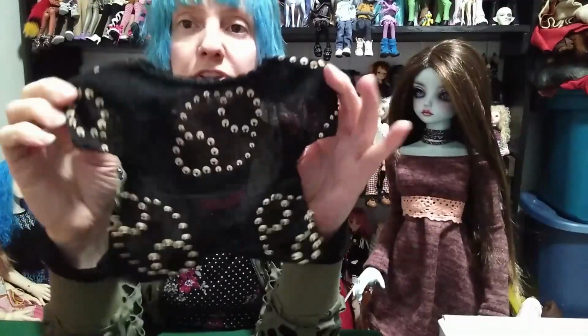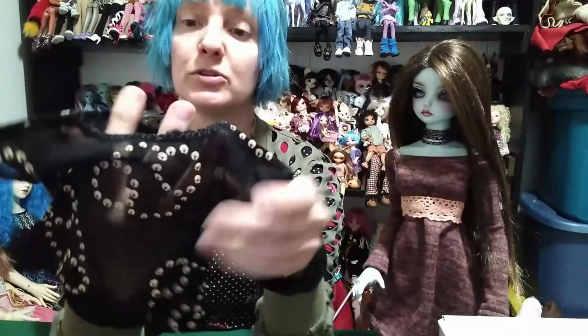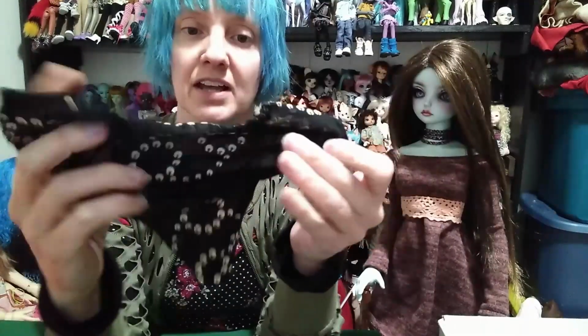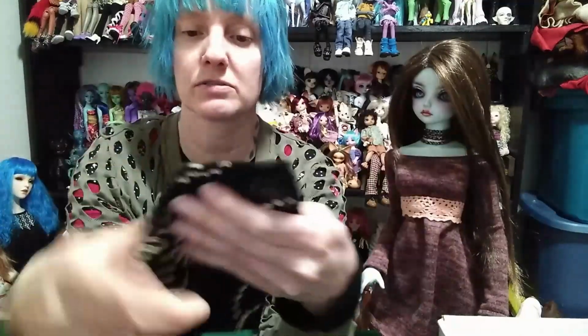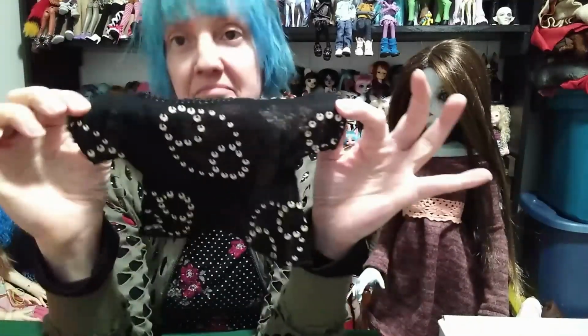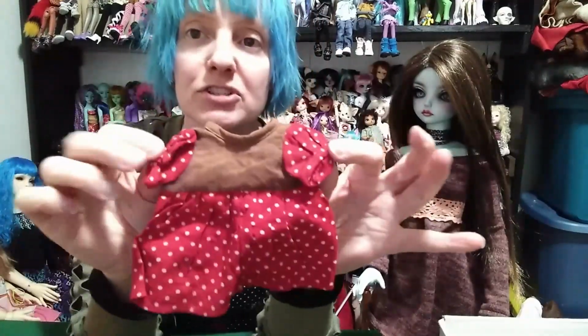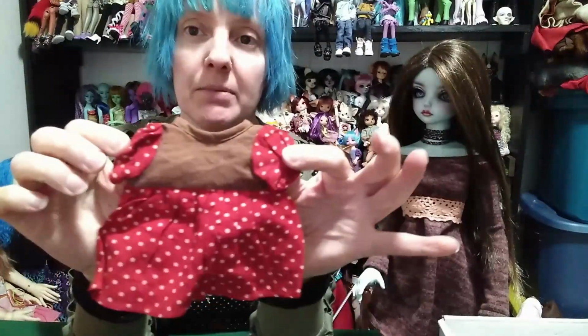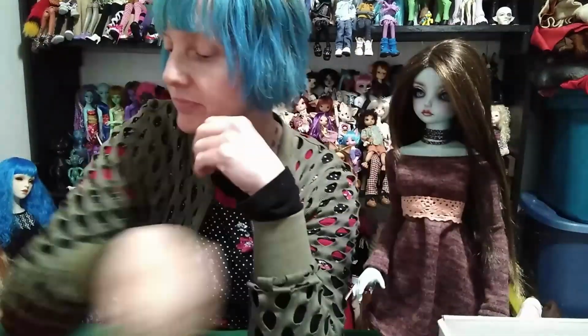I thought this was really cute. It's a little bit wide, but I thought it would be really fun as a loose tunic kind of top. Again, $2. Why not? And then there was this tiny little shirt. I think this would be cute on a Slim MSD maybe. I'll have to try these on and take some photos later.